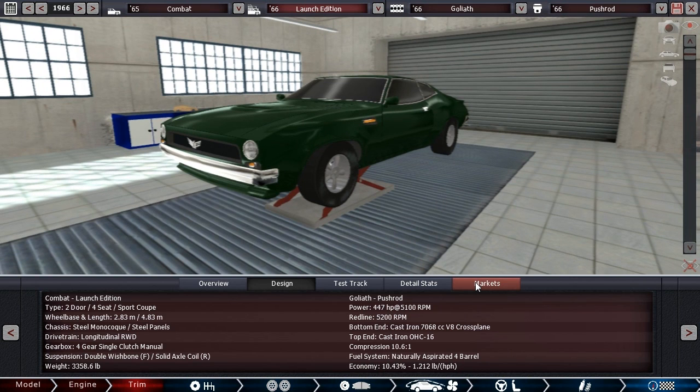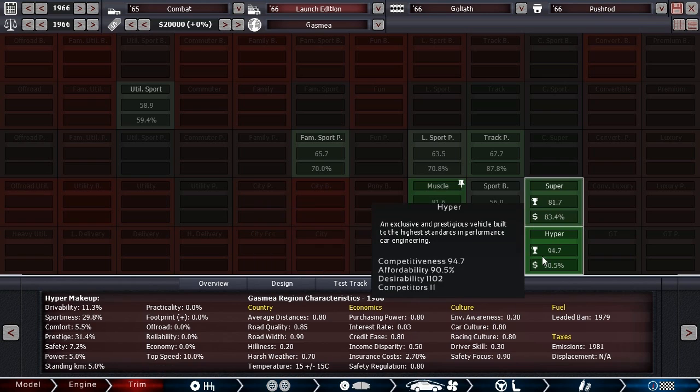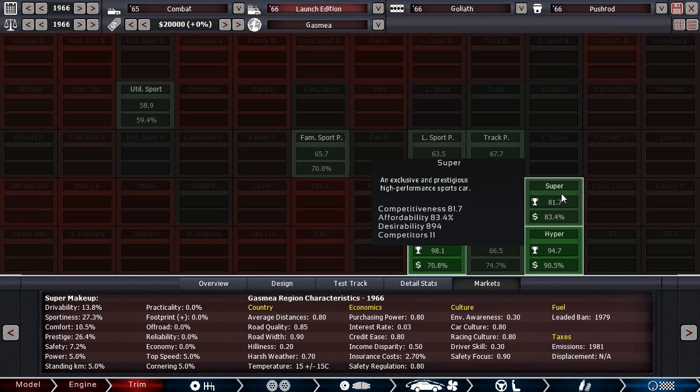Let's see what the market analysis has to show us. I think we have done very well for ourselves. 98.1 competitiveness in muscle premium. Exactly the target audience I wanted to go for. A 70% affordability means that it will be hard to resist as far as this market goes as well. The hyper category, which is an exclusive and prestigious vehicle built to the highest standards of performance car engineering. Not only do we have a 94.7 competitiveness there, we have a 90% affordability. So this is probably the cheapest hypercar on the market, as well as supercar, which is probably a strange term to consider this car to be, but it does do very well in those regards as well.